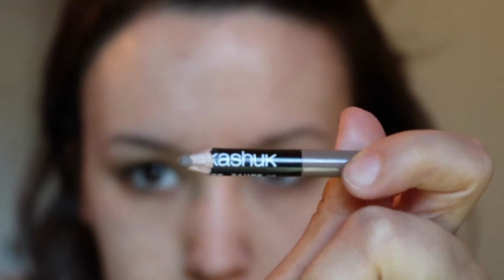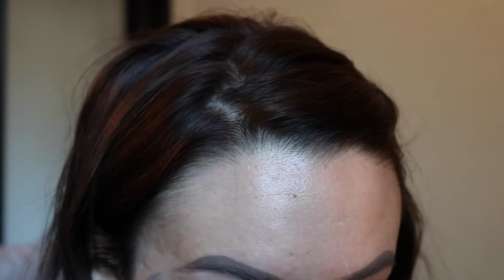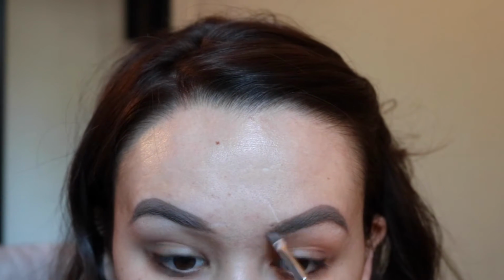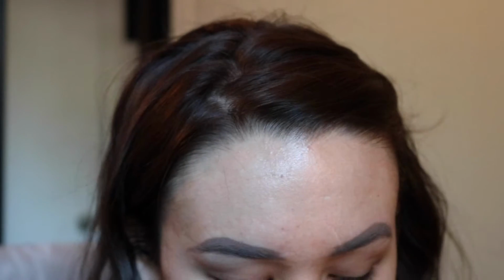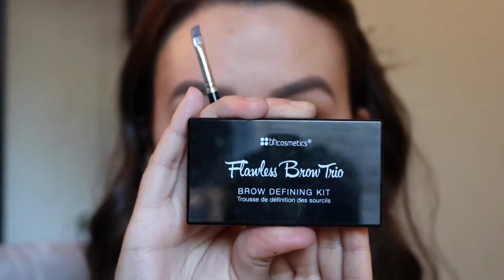And I like to outline my brows with the Sonia Kashuk brow pencil in Taupe, just because I really don't have brows, as you could see before. They're so thin you can barely see them. I like to give my brows more of a shape, so that's what I do with the pencil, and then I fill them in with the Anastasia Beverly Hills brow pomade, also in Taupe, and it's amazing.